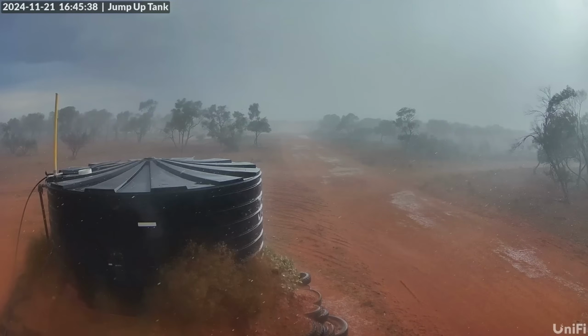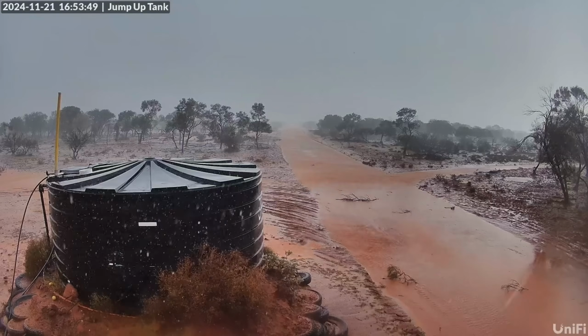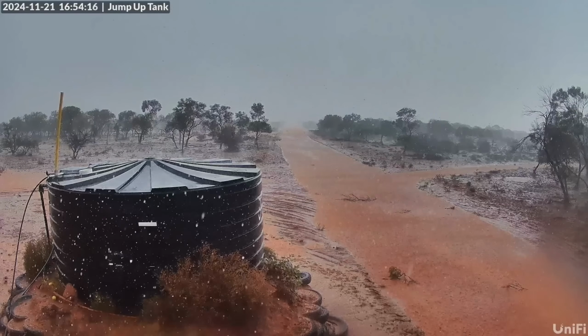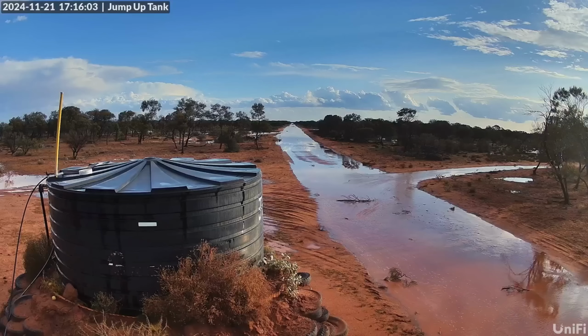Good morning. It is Friday, so end of the week, if that's how you roll. Last night we had only a couple of mil here at the homestead. However, just to the south of the homestead, down at Jump Up, we copped a fair bit of rain. So the southern side got a decent drop, but then it also did a very good drop up towards the north near Bullock, Tunal and those sort of spots.